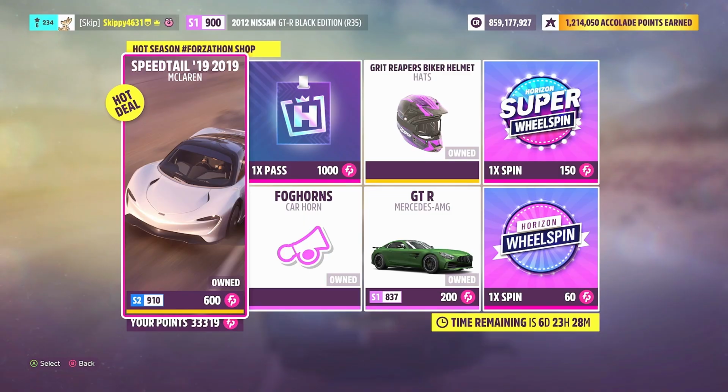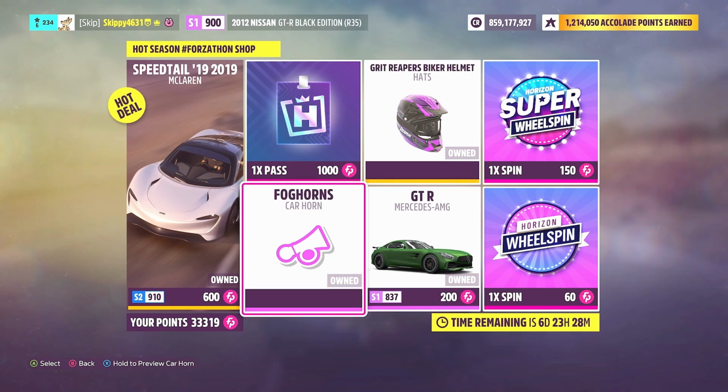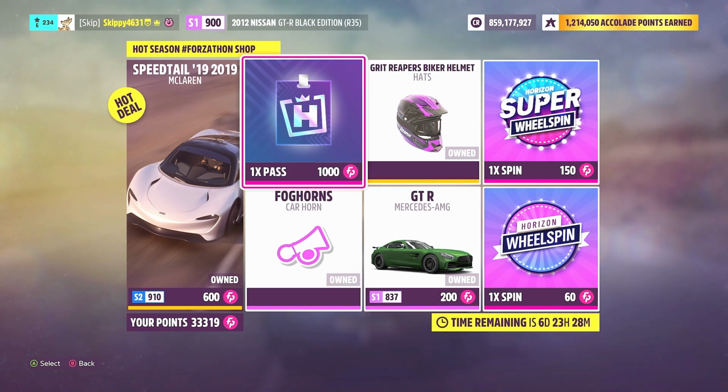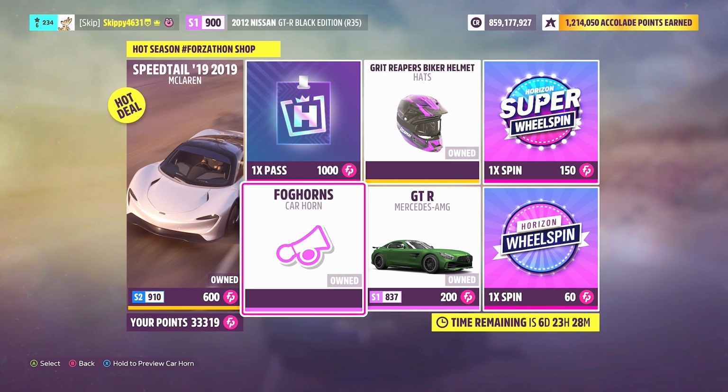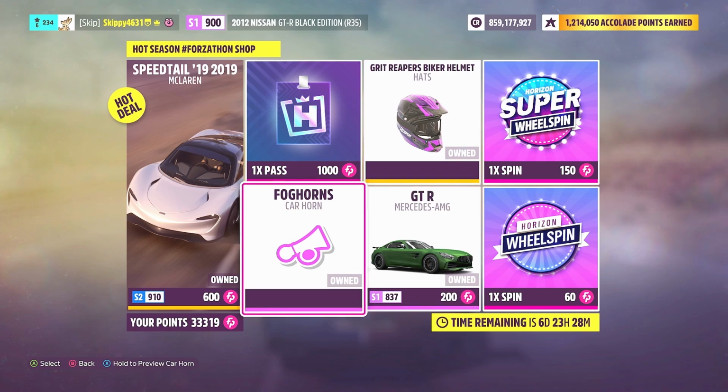You'll be delighted to know more auto show cars. The 2019 McLaren Speedtail, 600 Forzathon points. The Mercedes AMG GT-R, a fantastic car by the way, 200 Forzathon points. 1 backstage pass for an exchange of 1,000 Forzathon points. 2 vanity items, the Foghorn's car horn and the Grit Reaper's biker helmet, 75 Forzathon points for each of those.